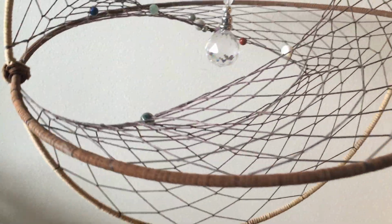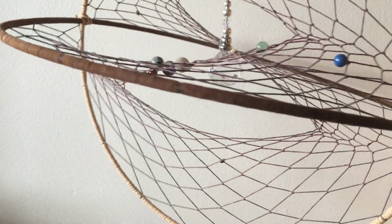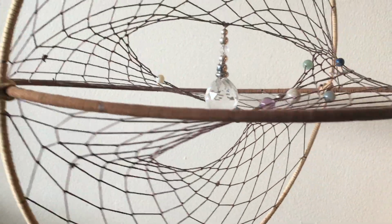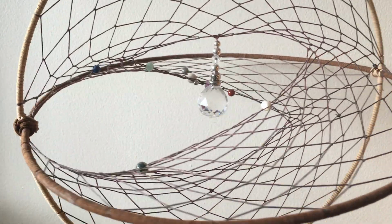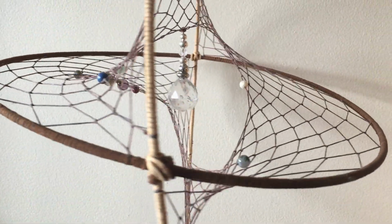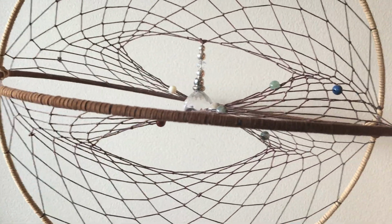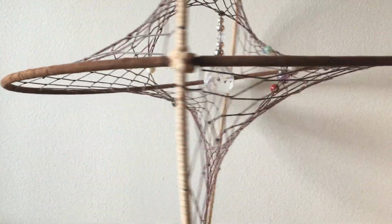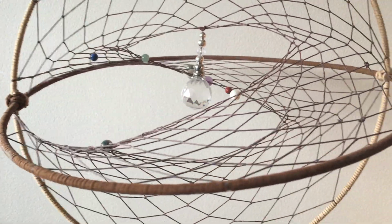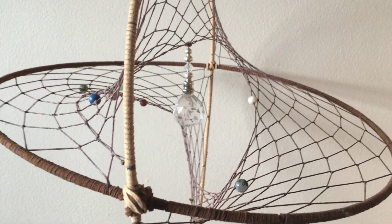So this is how our celestial sky looks. And if we are the world, or if we are the earth, looking out to the outer realms, that is what the sky would look like. So I make these orbs for people for their birth date and for anniversaries. And I also make them with clear crystal beads so they can look like the stars.